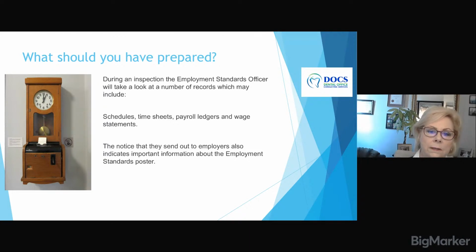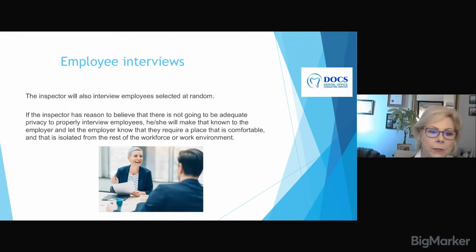During the inspection, the Employment Standards Officer will take a look at a number of records, which may include, of course, your schedules, your timesheets, your payroll ledgers, and wage statements. The notice that they send out to employers also indicates the importance of the employment standards poster. That poster is extremely important to have posted in your staff room, or anywhere as long as it's visible to your employees. The inspector will also interview employees that they select at random. If the inspector has reason to believe that there is not going to be adequate privacy to protect the interview of the employee, he or she will make that known to you and let you know that they require a place that is comfortable and isolated from the rest of the workforce in the work environment.